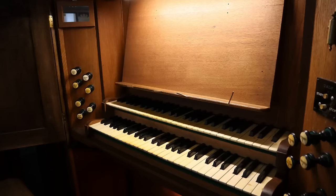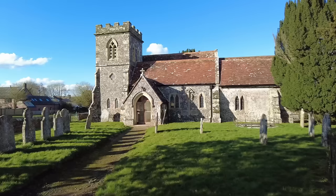Once again, that points towards Baroque music being the best for this instrument, because Baroque music tends to have what we call terraced dynamics, either loud or soft. Like echoes, if you like.